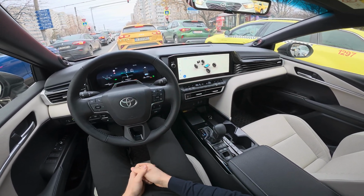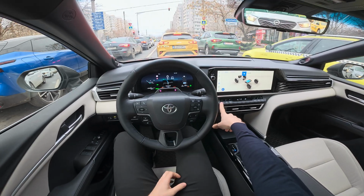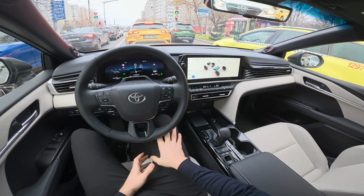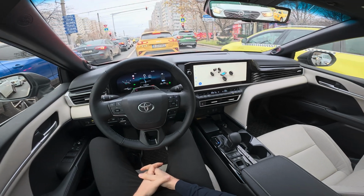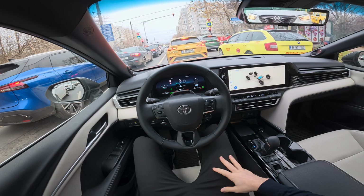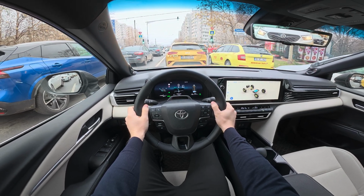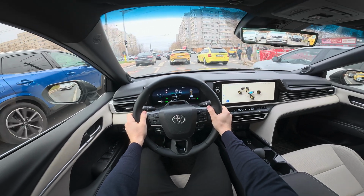It's just the climatic system. If you turn it off completely, now it's zero consumption. Not zero, because you have the screens and the lights, but still almost close to zero. I will leave it on. Anyway, it's pretty cool. The car is impressive. I knew before I got it to test it that it's a fantastic car. And it's very efficient, very comfortable.